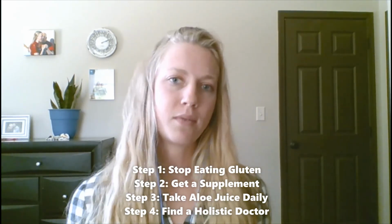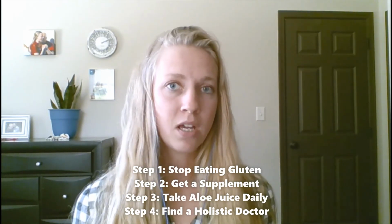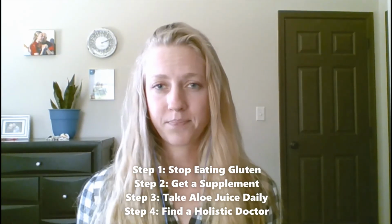And the first thing I did, step one, was stop eating gluten. That was the biggest one, is stop eating gluten. Now, granted, I eat gluten every once in a while, but it's not a staple in my diet anymore. Whereas before I was eating carbs with every meal. Now I eat carbs maybe every 3 days, and my body says thank you.